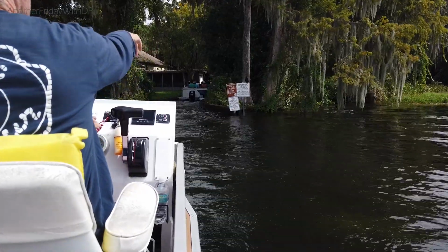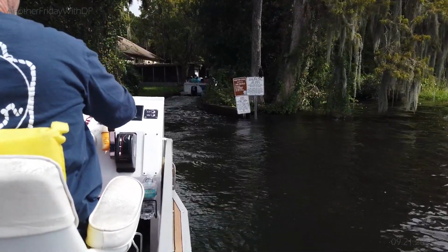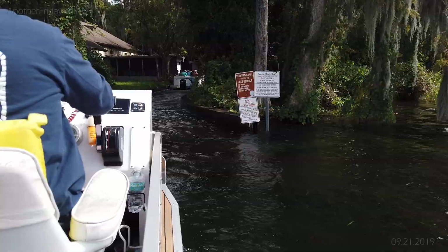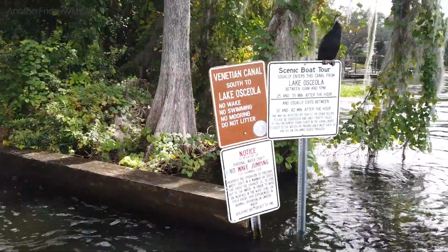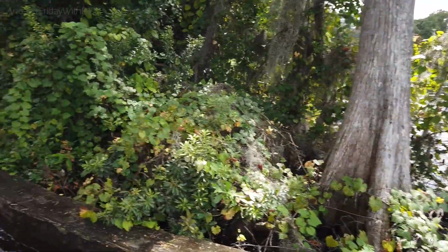Bird sitting on our scenic boat tour sign. That is an anhinga, or a snake bird. And the reason they're called snake birds, if you ever see them swimming in the water very often, you'll just see their neck, and they kind of look like a snake.